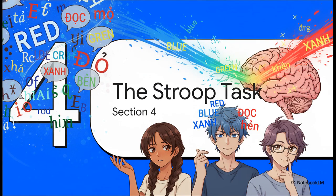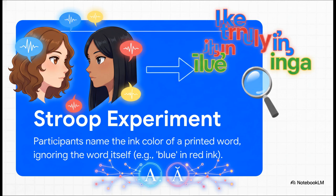All right, on to our next piece of evidence, and this one is a classic that really hammers the point home, the Stroop task. You've probably heard of the Stroop task. It's that famous test where you see a word for a color, like blue, but it's printed in a different color ink, like red. Your job is to say the color of the ink, so red, and ignore the word itself. Sounds easy, but it's surprisingly hard. Your brain automatically reads the word blue, and that creates a little bit of a traffic jam in your head.